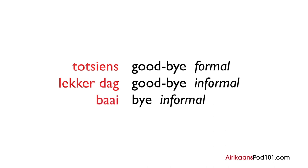It's easy, isn't it? Now it's time for Anne-Marie's tips. In informal situations, Afrikaners, especially good friends, commonly greet each other by giving each other a quick hug. If you're unsure, you can just stick out your hand and give a firm handshake and a smile. A smile goes a long way.